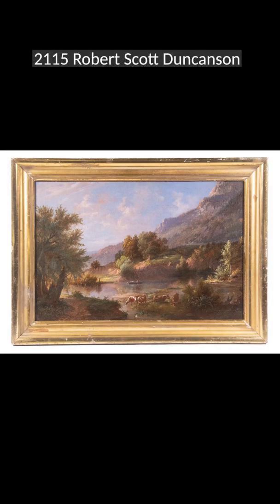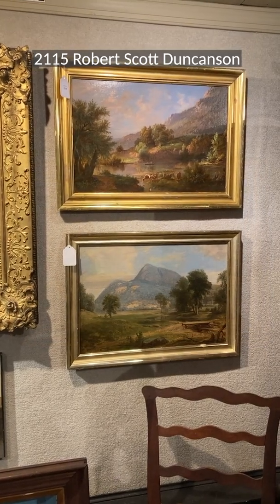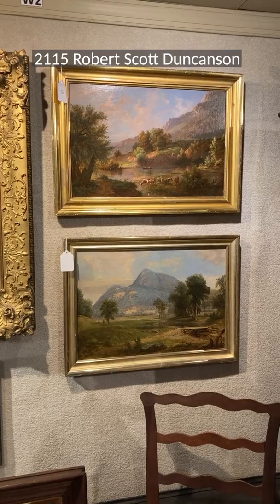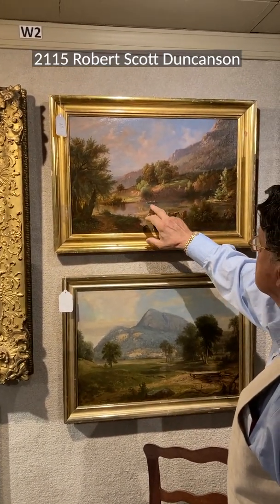So lot 2115 is on Saturday in the August sale. One of the rarer paintings from this period by Robert Duncanson. It's called Boatman Delivering Goods on the South Fork Shenandoah River, Virginia, about 1850. Duncanson is one of the earliest important Black American artists from that period. He has a wonderful handling of light in the sky and on the cows and on the boatmen.